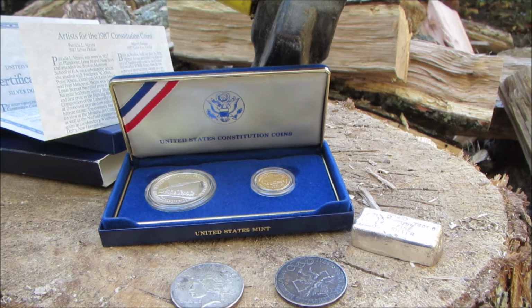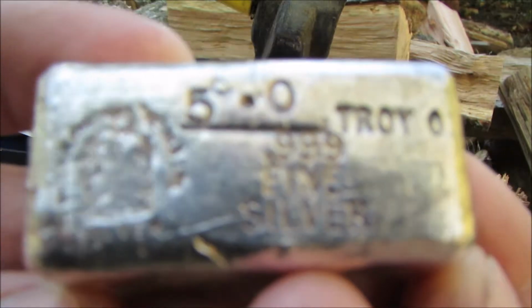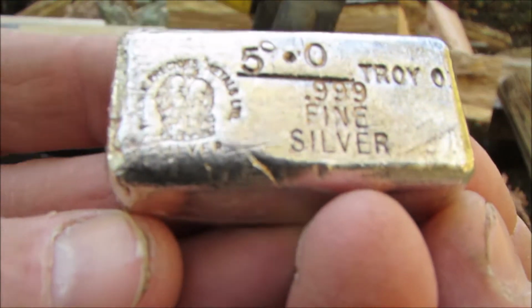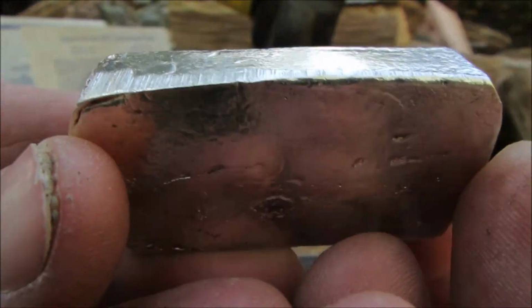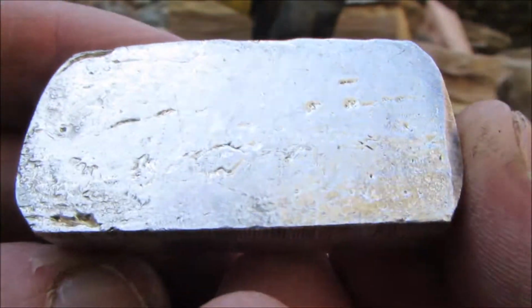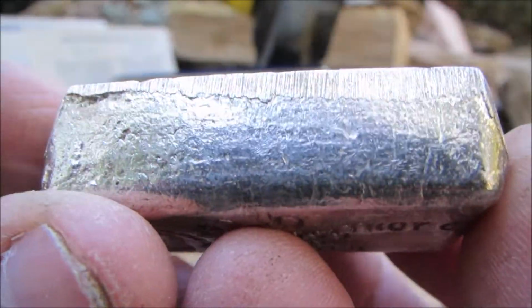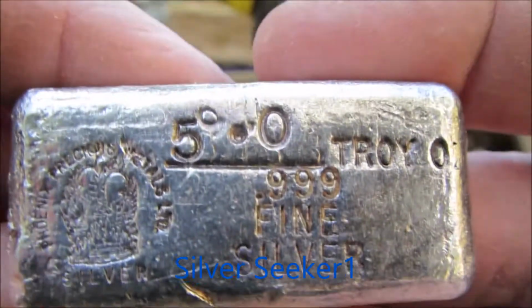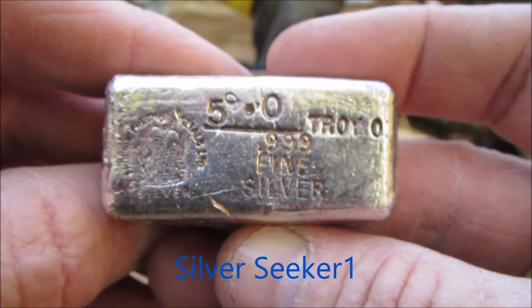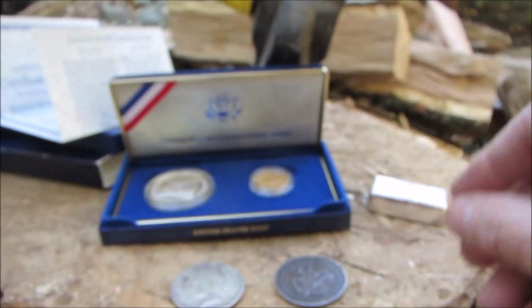Show you all a few things that I got off the street. One trade, start off with the trade. This is a 5 ounce Phoenix Precious Metals 999 fine silver bar. Sorry about my filthy fingers, I'm splitting wood, so that's what it is. Did this trade with Silver Seeker 1. Really happy to add this to my vintage bars collection. So that's what that is there.